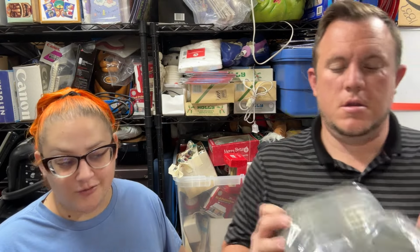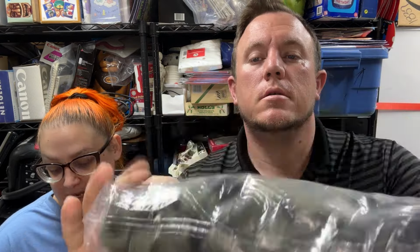Then, this is camo, but it's not military. This is a G-Star Raw brand sweatshirt in camo. It's a size extra large, but it runs a bit smaller, we notice. And that sold for $50 shipped. I paid $15 for that.